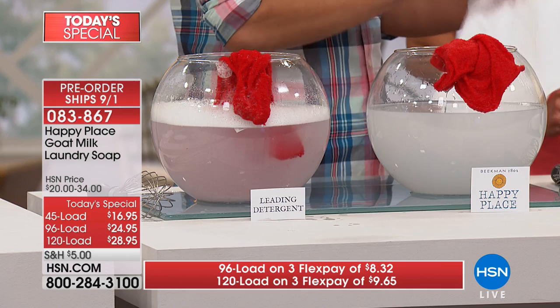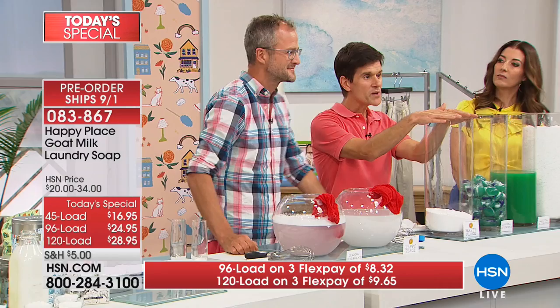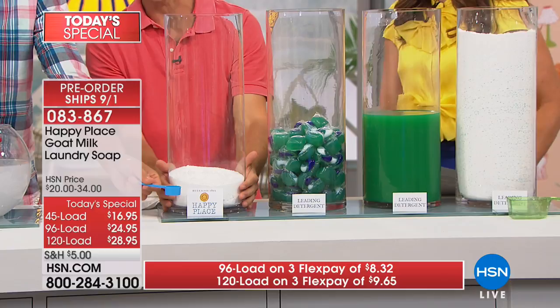So what we did here is we took four cylinders. In this first cylinder, we put 96 loads of Happy Place. So this is what you'd have to do for 96 loads. You use one concentrated scoop per load. That's how strong the goat milk is. That's a very small scoop.